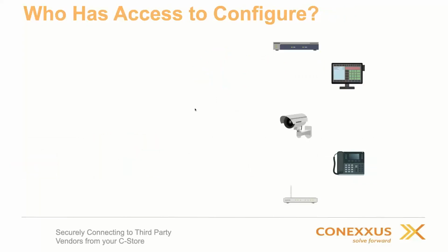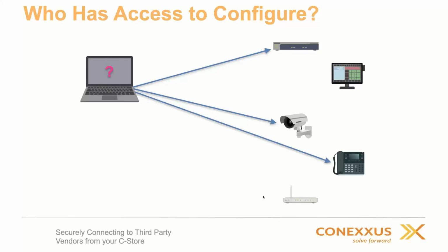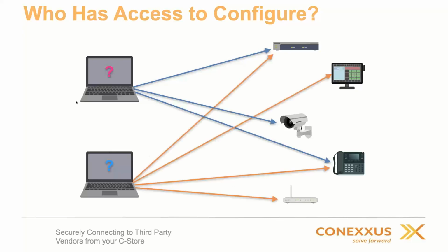Think about who has access to configure your devices. You've got all sorts of devices in your network, everything from firewalls to point-of-sale systems, cameras, phones, customer Wi-Fi. Who can configure them? How are they configured? Who has usernames and passwords to log into them? Is it one person? Is it multiple people? All the devices need to be configured.